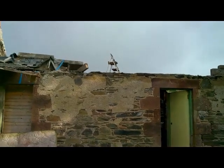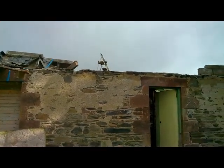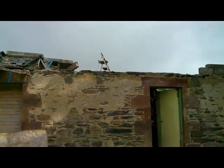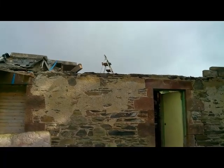What do you call it? I always forget what it is. Block and tackle. I'll block and tackle it out of the way, move the trusses in, block and tackle it back in, and put my concrete lintels in, and then I can finish off my wall.